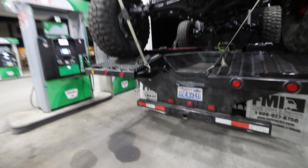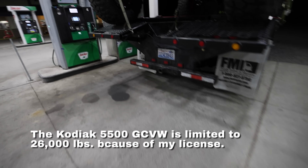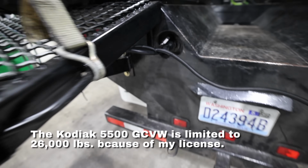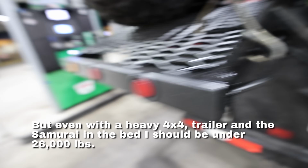So in the future, when I'm hauling multiple rigs on this thing, so if I put the Samurai in the bed, let's say I put Kelly's S10 on the trailer or something, I'll get some sort of a 7-pin through adapter. But come on, it's kind of cool, right? Just plug it right into the 7-pin, and now I have lights.